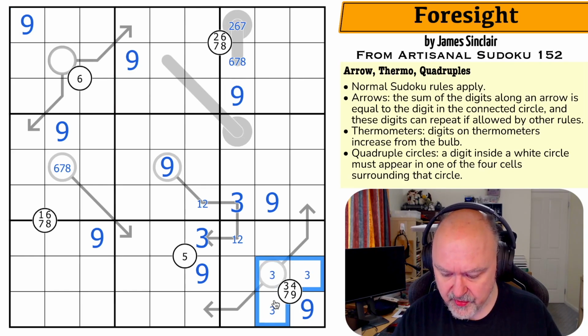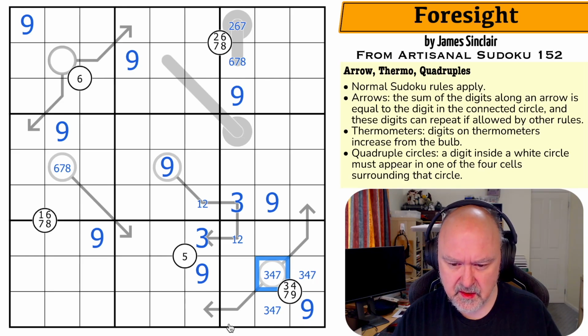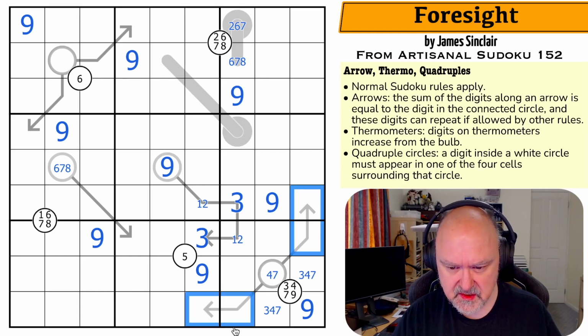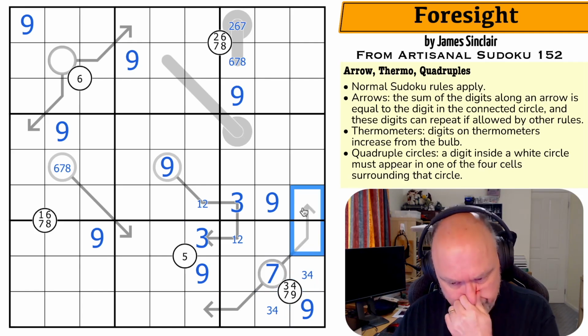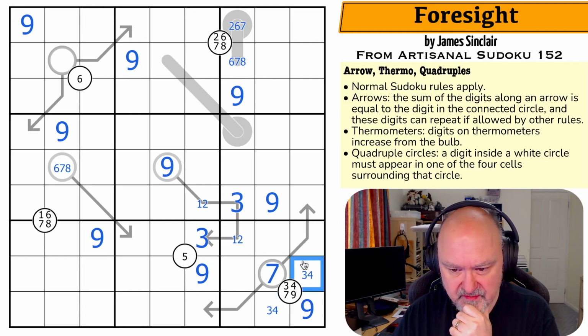These are now 3, 4, and 7. That can't be 3, because if this was a 3, all of these would have to be 1, 2, and all 3 of those would be 1, 2. That can't be a 3. If this is a 4, these would be 1s and 3s. But these would both be 1, and those would both have to be 3s. None of these can be 3s. So this can't be a 4. That's a 7, and this is a 3, 4 pair. 7. Well, it can't be 3, 4 because of the 3, 4 here. 1, 6, or 2, 5.